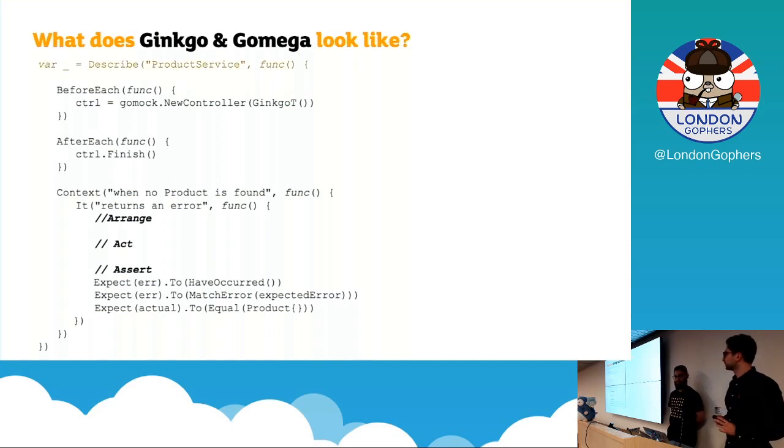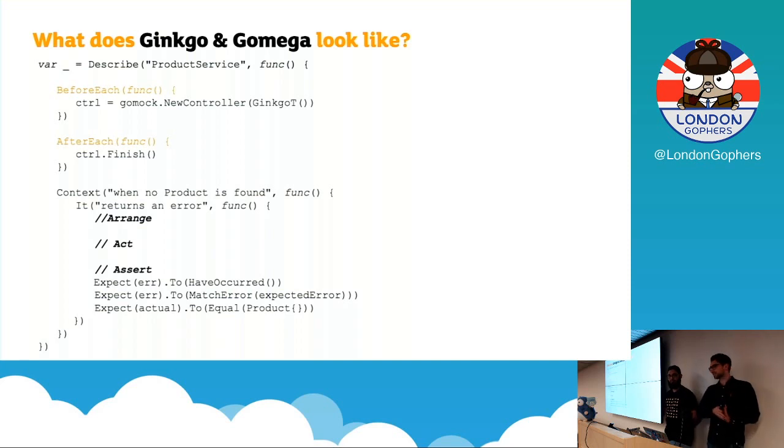So you've got your describe block at the top. This is to say I'm going to concentrate on this group of tests. You've got some nice bits here. You've got before each, after each. Some of you may be used to seeing that in different languages. We saw it in PHP before and Android and all sorts of stuff, where you've got these kind of helper functions. And this is a really good example of where you'd put your GoMock stuff. Because you can say, before each test, give me a new controller. After each test, please finish my controller. Yeah? So that was a really good way to do that.